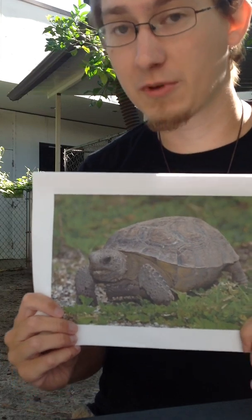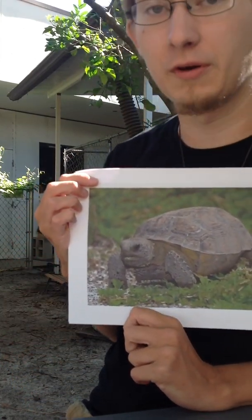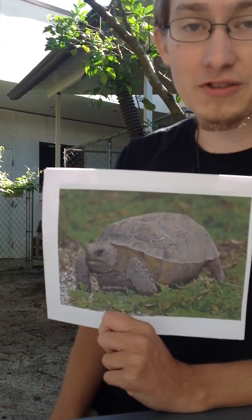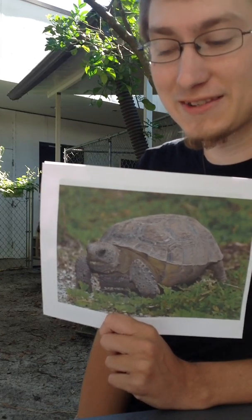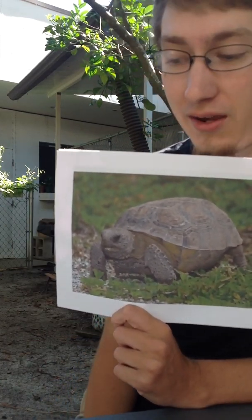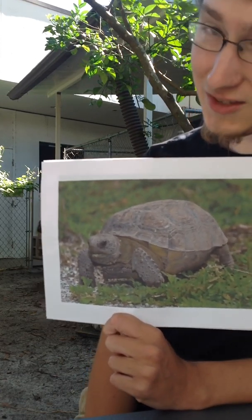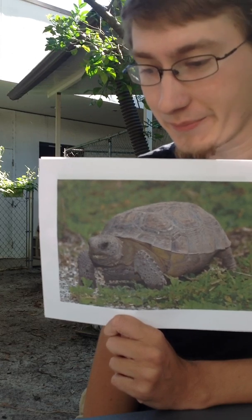The gopher tortoise can be found right here in Florida, and he is what is known as an herbivore. That's a huge word, but I know you all know it already because I've taught it. What's the word mean? Yeah, that's close enough. Herbivore is an animal that eats plants. So this little tortoise loves to eat things like mushrooms and berries and leaves and grass and all sorts of other plants. Because he's kind of slow, and if he had to be a carnivore, he just wouldn't make it.